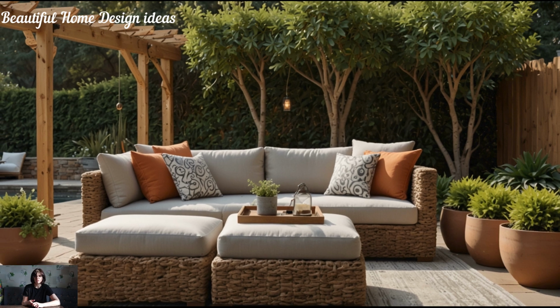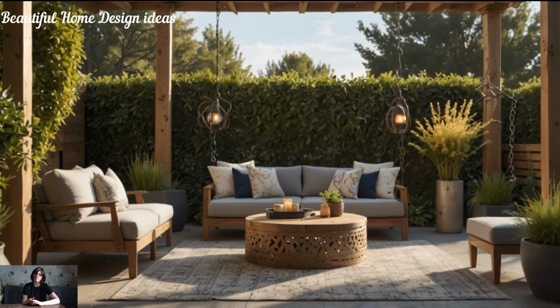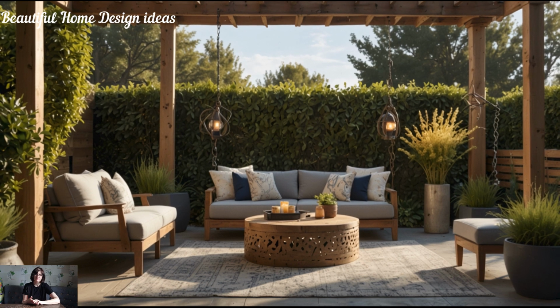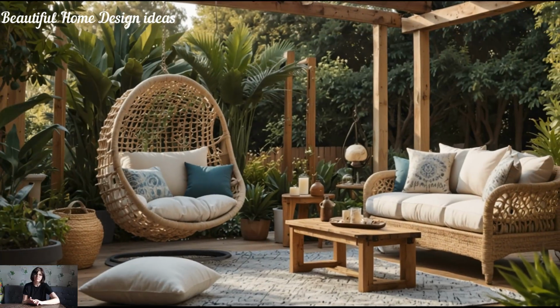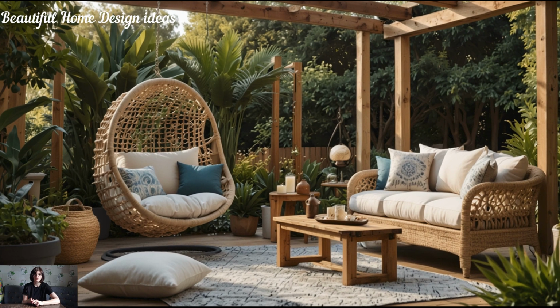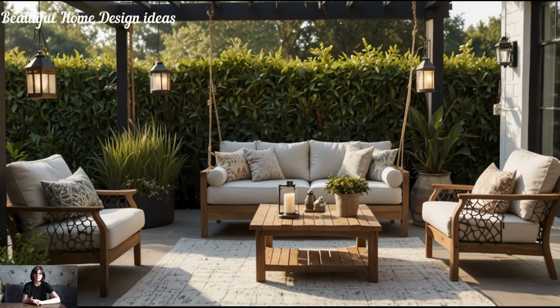To make it feel even more welcoming, layer in outdoor rugs that define the area, along with throw pillows in soft, earthy tones or vibrant pops of color that reflect your style. If you have a smaller patio, opt for a bistro set or hanging egg chairs for a whimsical touch. Want to take coziness up a notch? A hanging hammock or a porch swing can add a dreamy, relaxing vibe that makes your patio the ultimate retreat.